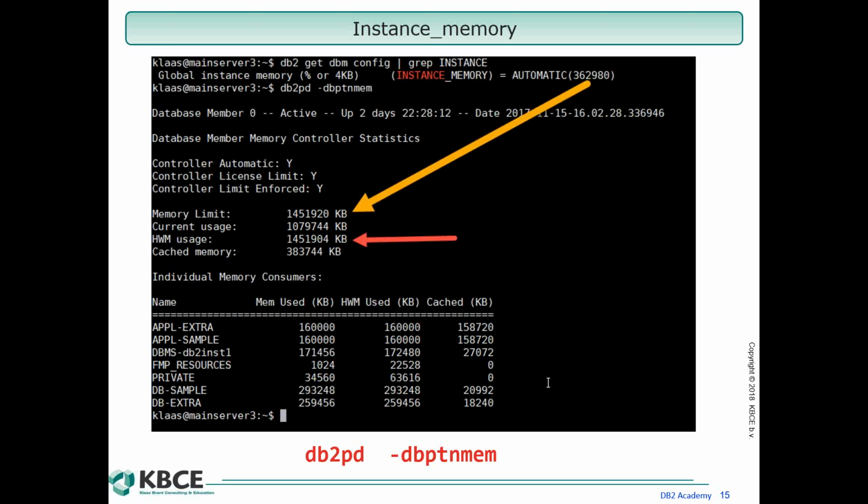Then underneath that, it shows you in little stats where the individual databases are consuming, and also by itself it needs some memory. So you can see what is consuming the memory. And I'll come back to that in a minute when we do the MON_GET. You can see the same amounts as you can see in this db2pd report.